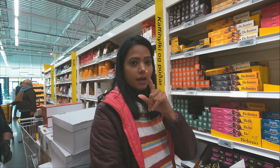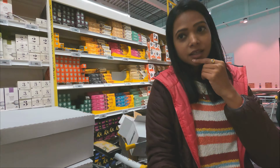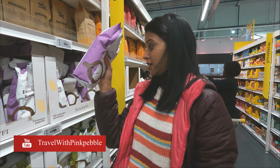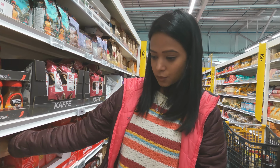But I am searching for something like a dip tea, so let me see if I can find them. So yeah, you have different varieties of French roast and they also have this Nescafe Gold. I think if they have a smaller one, I'll buy it, because this is too big for just one person.